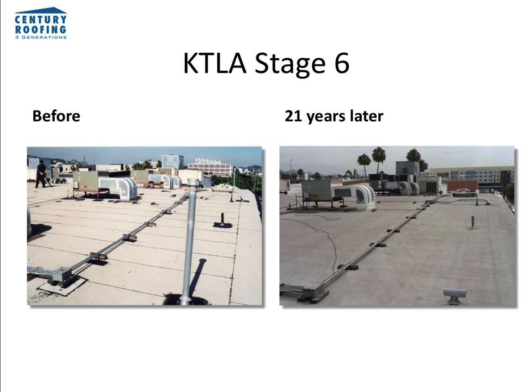This is another stage that we did at the same time that we did Stage 9. This is Stage 6. The picture on the left shows what the roof looked like before we reconditioned it. And then on the right-hand side, you can see 21 years later how well it's held up. And then again, nothing else was done to this roof. Just go up and check it once a year, and that's basically it.